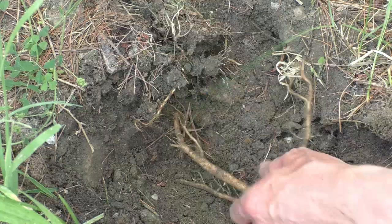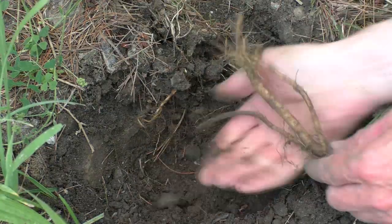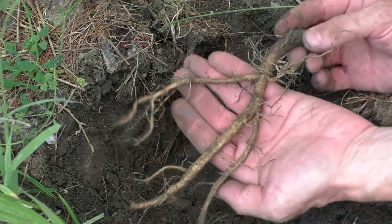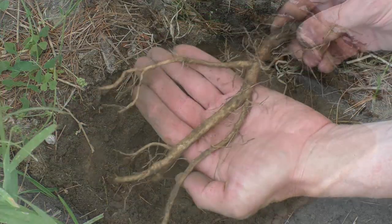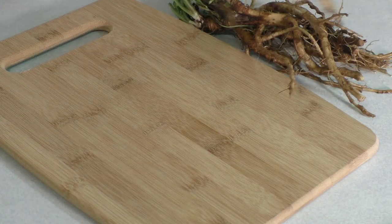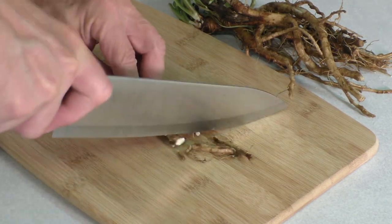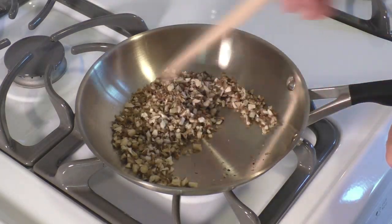As for the roots, how you prepare them determines how they will taste. Eaten raw, they taste rather bland and earthy. Boiling them brings out a starchy flavor, and charring them brings out a coffee-like flavor. Chicory roots have long been used as a substitute for coffee, so if you like coffee more than tea, you might want to try these roots.